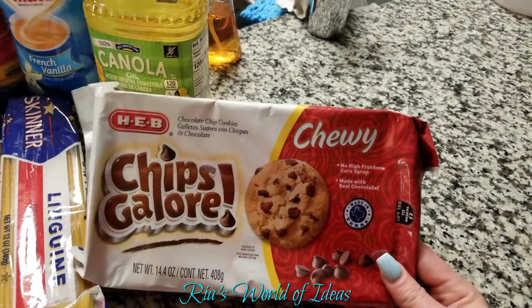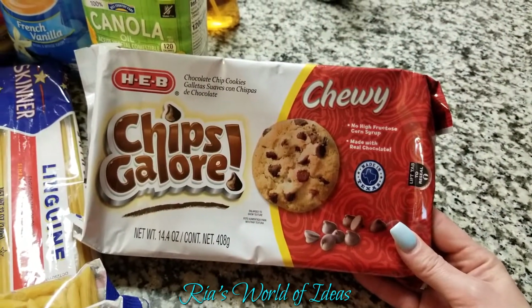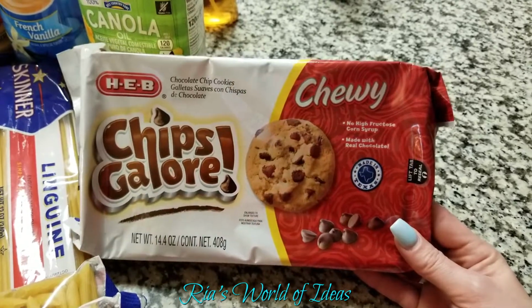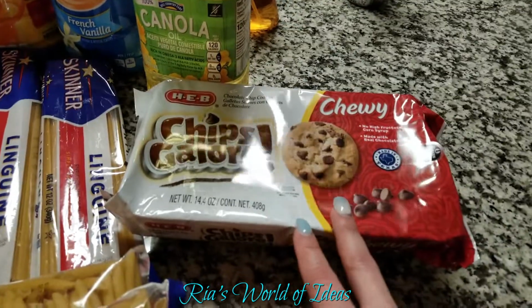And like I said, this one tastes better than the Chips Ahoy brand. My kids love it. My oldest daughter, who doesn't even like chocolate chip cookies, loves these. And they're so chewy and so delicious. So definitely go try these out if you haven't tried them already.